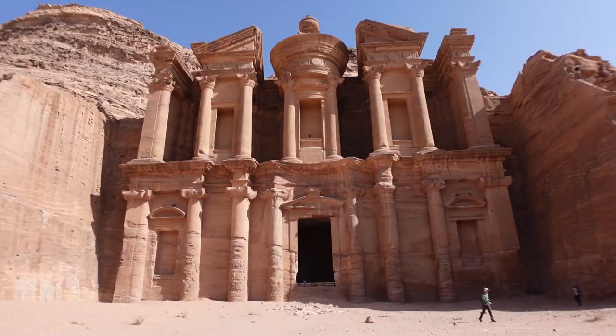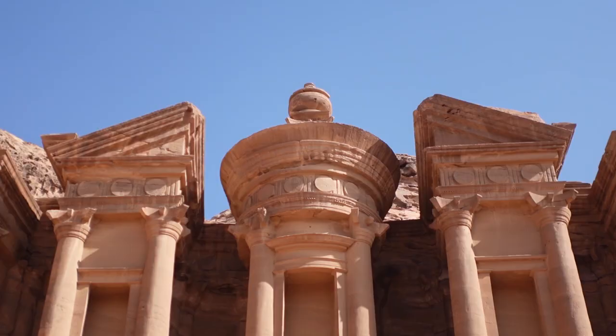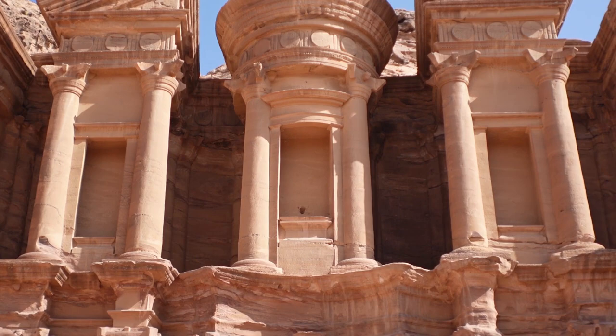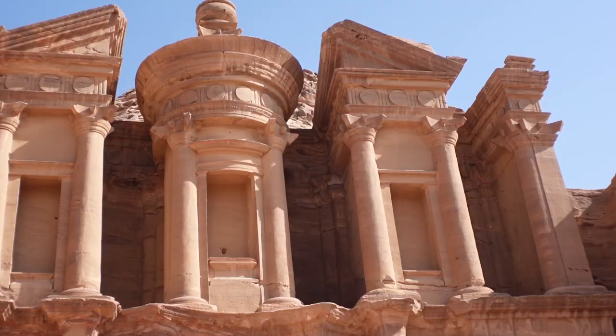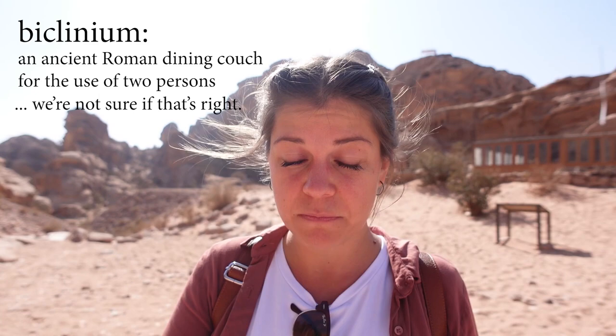Okay. Ad Deir Monastery. One of the largest monuments in Petra. Measures 47 meters wide and 48 meters high. Space was used as a, ready for this? Biclinium. Biclinium. What on earth is that? I don't know what that is. Anyways, it was used as a biclinium for the meetings of religious associations. What about the treasure? The treasure! Where's the treasure? I don't know, the map doesn't say. You have to shoot it down, hun.